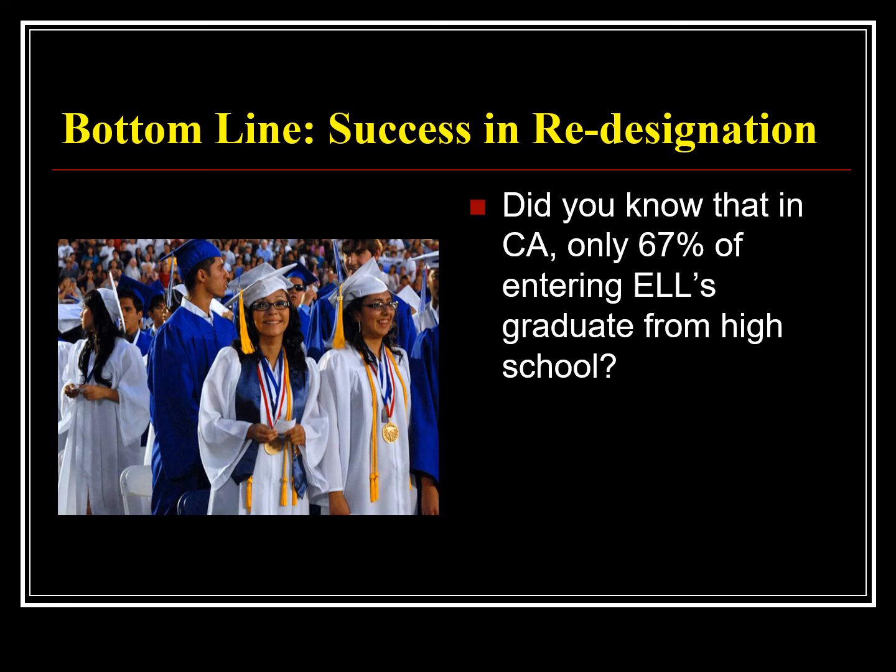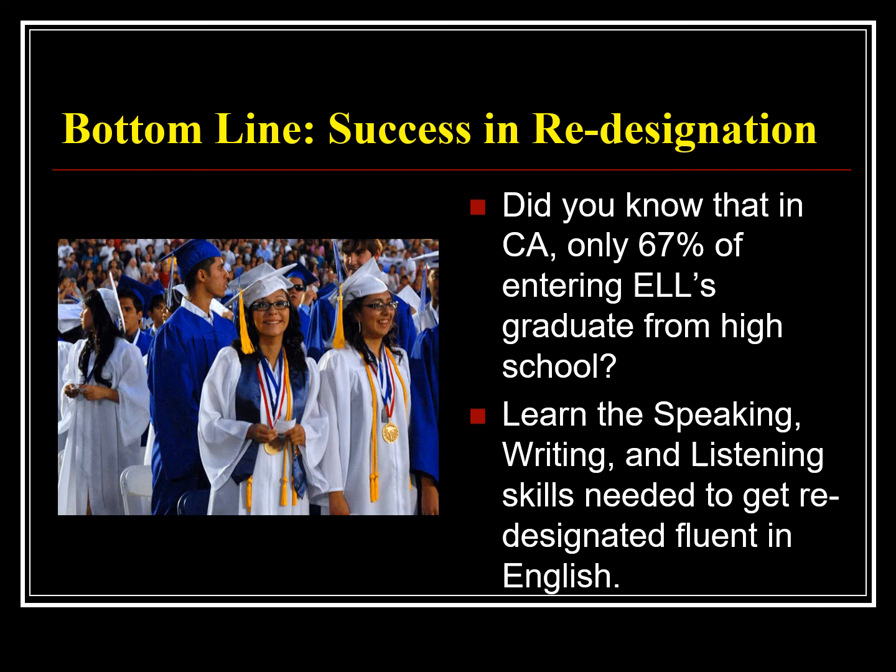We need to get them to do well in English. This is sobering. Did you know that in California, only 67% of those students who enter high school as an English language learner actually graduate from high school, the same high school? If in this class we learn speaking, writing, listening skills needed to get redesignated and fluent in English, this picture right here becomes a reality.